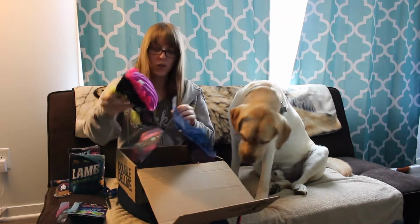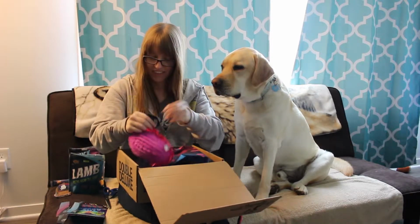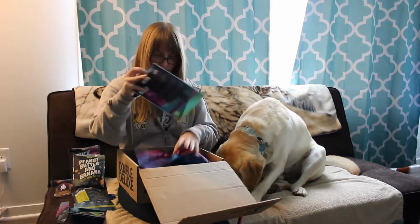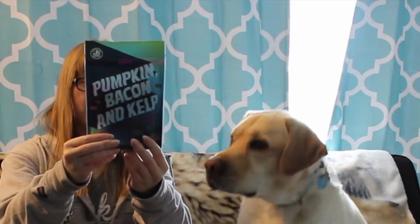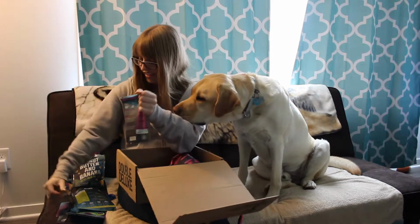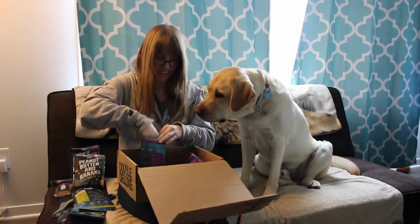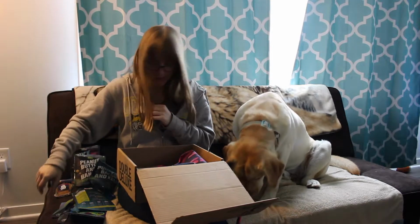Okay, and our last toy is Spike the Sea Slug. Hold on. Oh, cute. There you go. Okay. And our last bag of treats is pumpkin, bacon, and kelp. You touch? No. Touch. Good boy. There you go. Yeah, it's got kelp in it. Probably tastes a little funny.